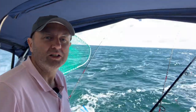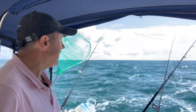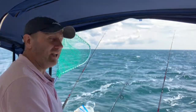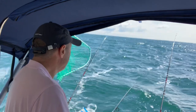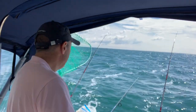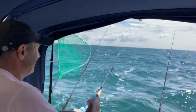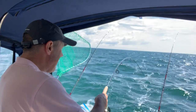Right, so the mackerel are around about the 25 foot, something like that. So I'm just going to put this rod down right there so you can see it. Let's count it down. Right, look at that, straight in already, can't believe it. There we go, they're around.